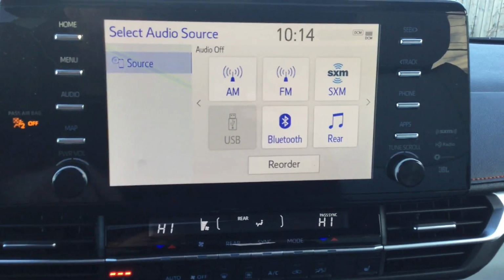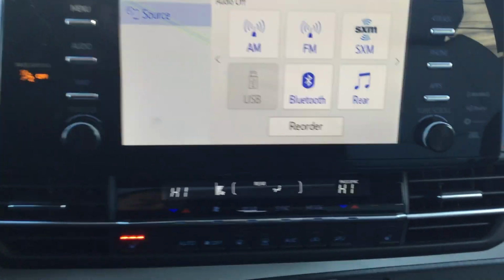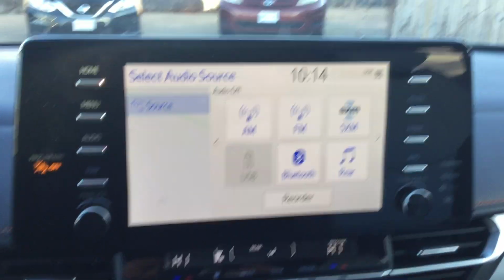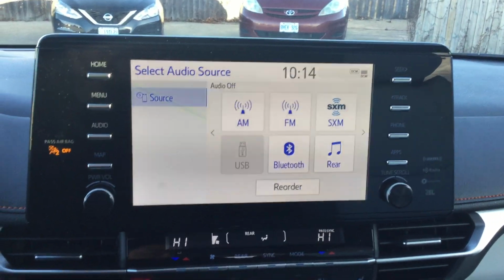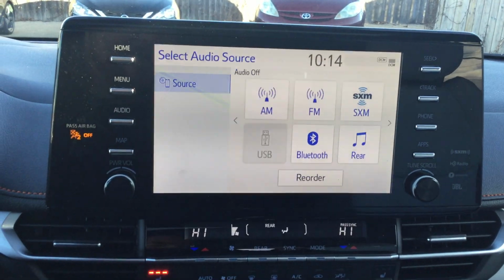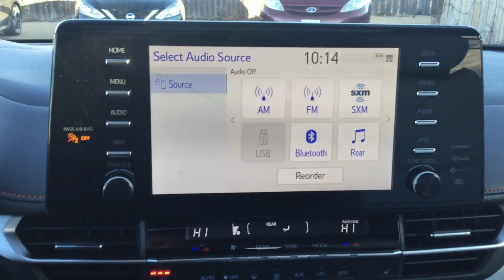There's also, you can see there's a rear button, so your passengers in the back, and I apologize for not even explaining this earlier, your passengers in the back have a huge screen that they can use as well, along with the HDMI plug-in. So if your kids have, say, a Nintendo Switch or something to that degree, they can literally plug that in and play video games or whatever else they want to do on the drive to Aunt or Uncle's house or whatever road trip you're taking. So they really thought of everything for this vehicle, and it's incredibly impressive.